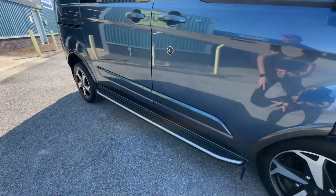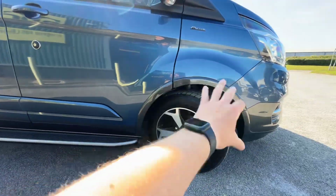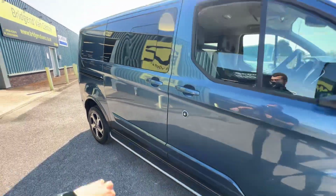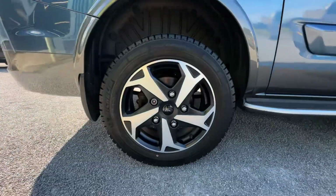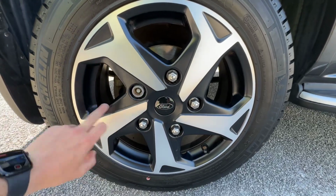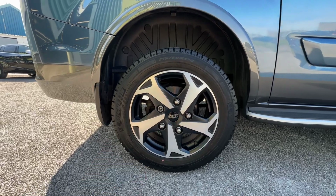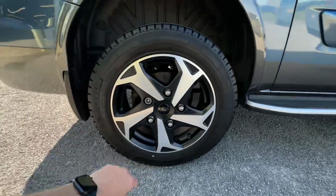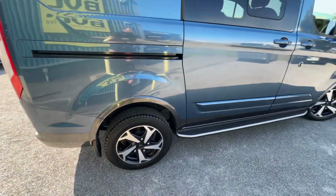Some other features then of the Active. We've mentioned the magnetic lower part here, so you've got the wheel arch extensions as well, that's all part of the Active. You also get a nice set of side steps, they come as standard, and you've also got the roof bars as well. You also get these lovely 17-inch alloy wheels. These are diamond cut with a satin black insert. I think they're really nice. 17-inch, slightly bigger, of course, than the standard 16s that you would get on a normal Limited van, and I think they work really, really well with the rest of the styling.